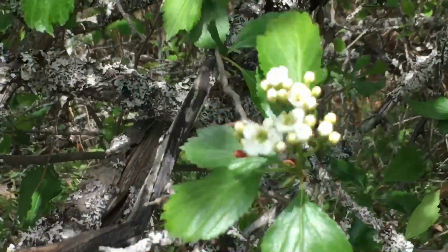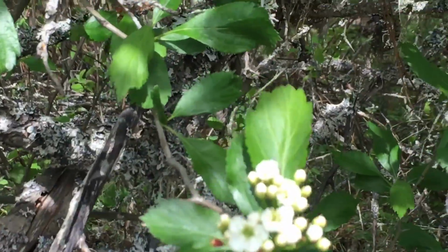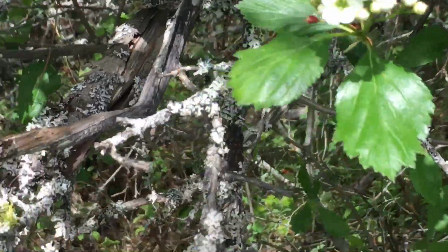This is our rose family tree shrub. It grows in a thicket like this. Crataegus douglasii, the Douglas hawthorn or black hawthorn. Herbal medicine for the heart.